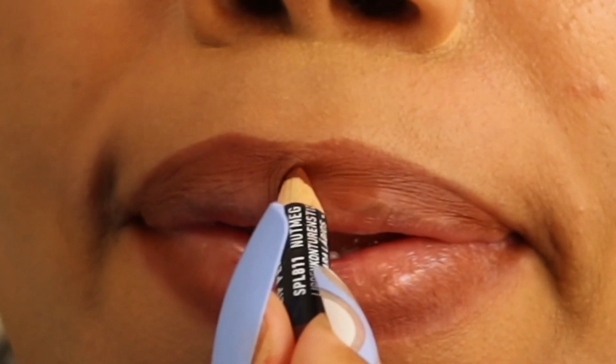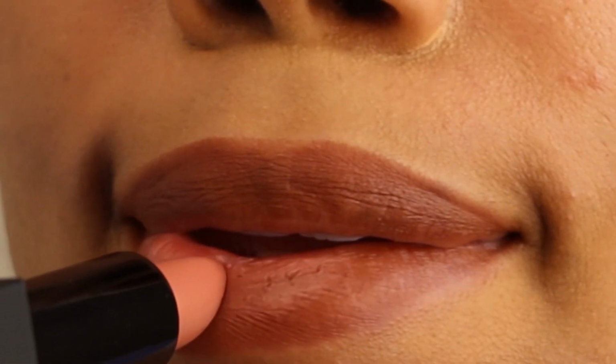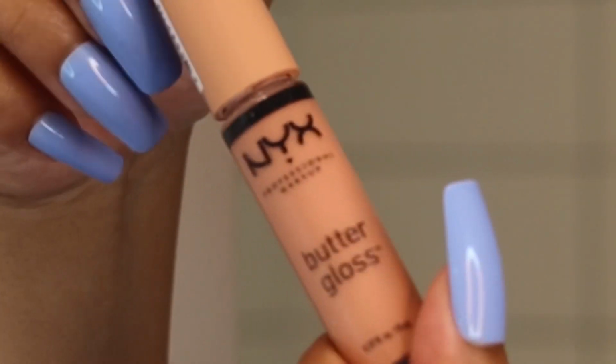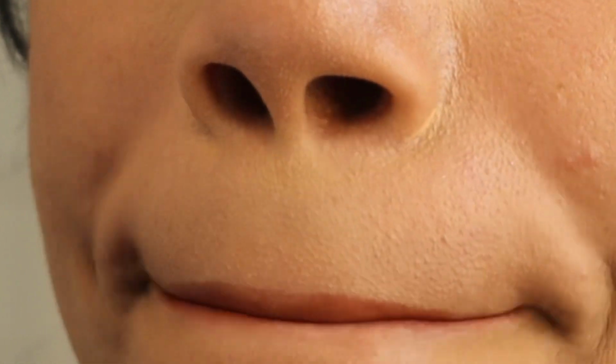My favorite lip combo go-to is the NYX Cosmetics in Nutmeg Lip Liner, you guys. Absolutely love this pencil. I love it so much that now it looks like this. I like to top off that lip using the e.l.f. Cosmetics in Dirty Talk lipstick, and you just can't go wrong with a nude lip. And I also top it off with the NYX Butter Gloss in Fortune Cookie. So that is my lip color combo that I like to use.